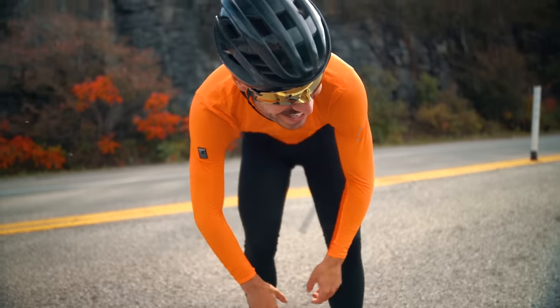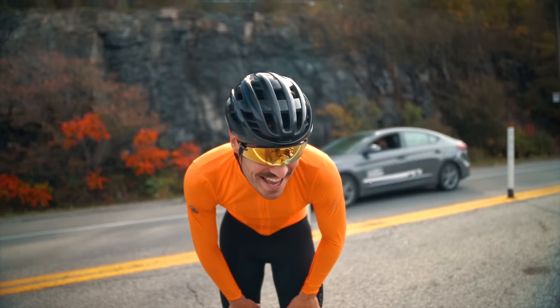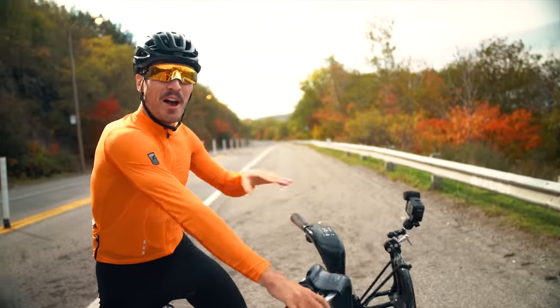Dude, this bike is the worst bike I've ever ridden. Oh my god! It was a hard workout, actually, man.